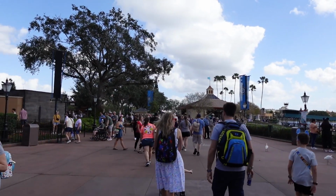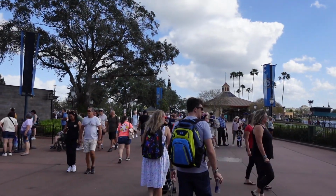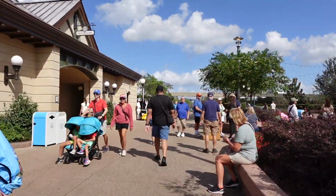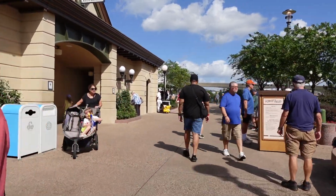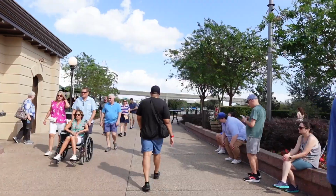Well, just like that, we've made our way all the way around World Showcase, ending in Canada, which I'm sure is going to make a lot of you really happy, especially all of you who are Team Mexico. Of course, like I said, I want to know what your favorite path around World Showcase is, or at least where it starts. Now, as you can see, we are definitely walking through a much more crowded World Showcase, or EPCOT I should say now.